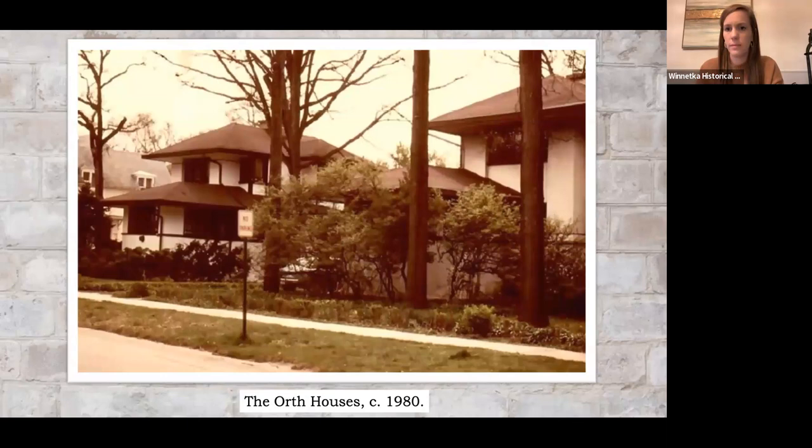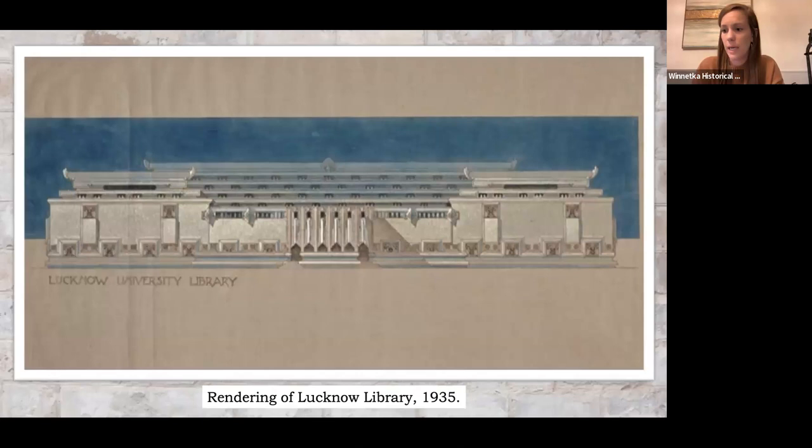In 1935, he and Marion were hired to design a new library for Lucknow University in Northwest India. With the library's success, commissions began pouring in, and Griffin had a short but successful career in India. Unfortunately, just 2 years into his practice in India, he died of an infection.